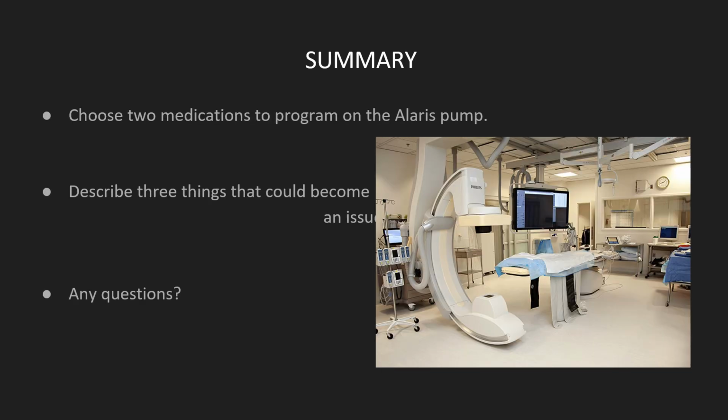So I hope everybody was able to take a little something away from this review. This was just a very quick and simple overview of the dosages, how they affect your patients, and how they work. After this presentation, I want everyone to choose 2 medications to program on the Alaris pump and show that you understand how to work it. And if you don't, we can work through that.